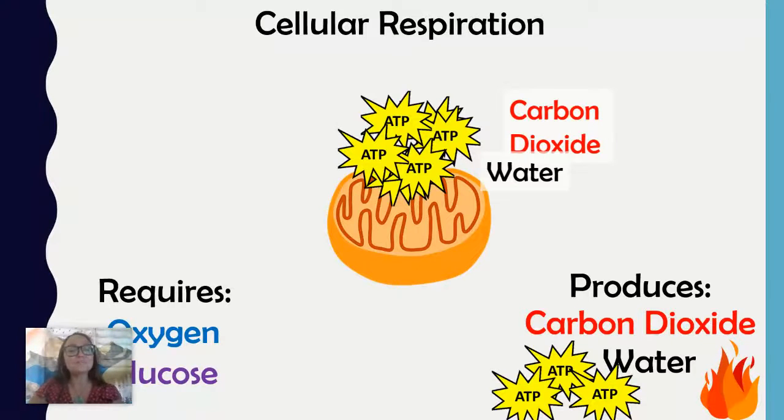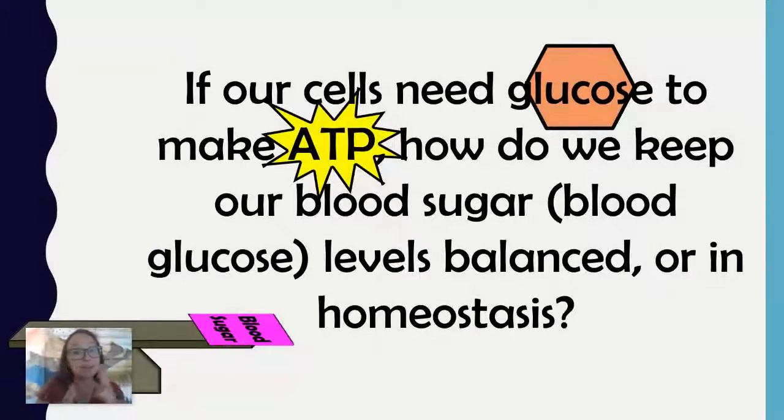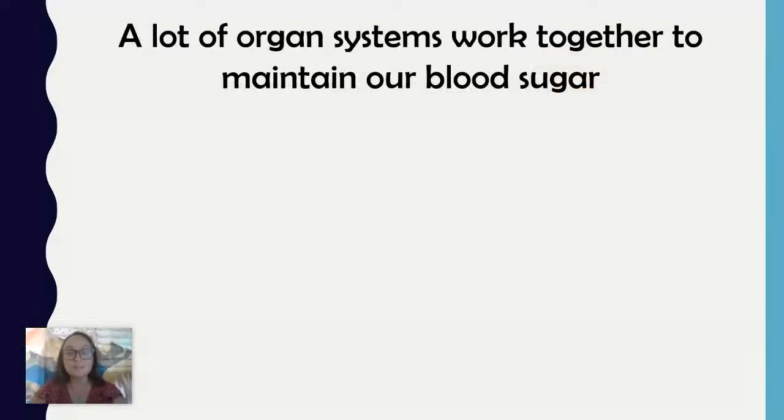Okay, so let's return and go back to our discussion on blood sugar and maintaining homeostasis. So if our cells need glucose to make ATP, how do we keep our blood sugar levels balanced, or in homeostasis, if we're constantly requiring ATP, but yet we're not always eating, right? So let's think about the different organ systems that are going to work together to maintain this homeostasis.